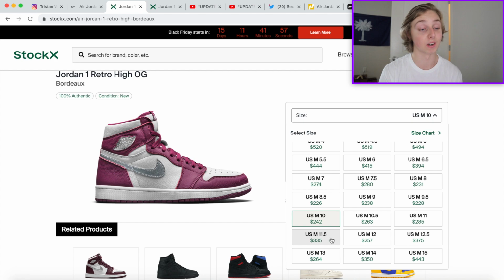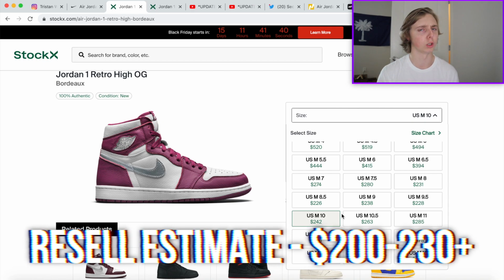Again, something like an 11.5, a size that's much rarer and a very particular size, you see that going for much more. But my resale estimate on the shoe, honestly, I think we'll be seeing certain sizes like this 8.5 and 8 right around $200. So I think it'll be right around a range on the shoe of $200 to $230 on resale.